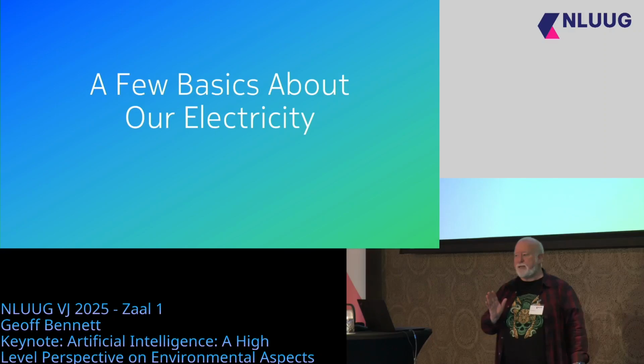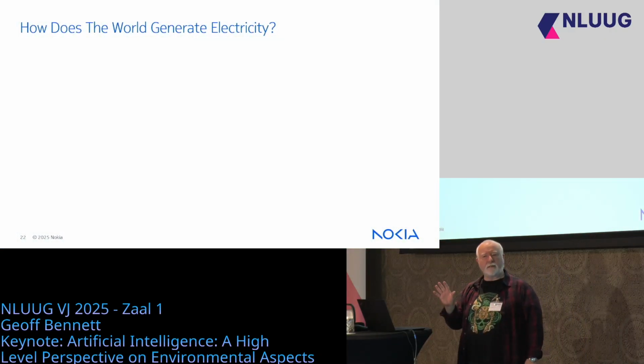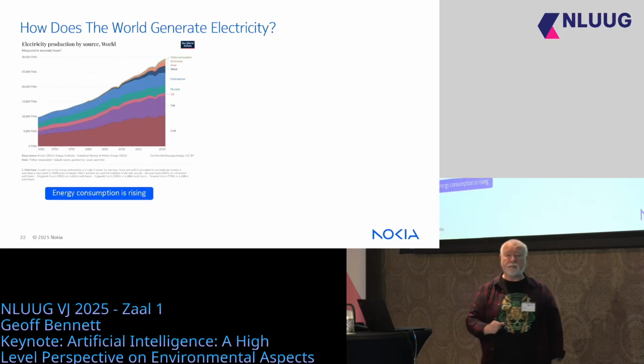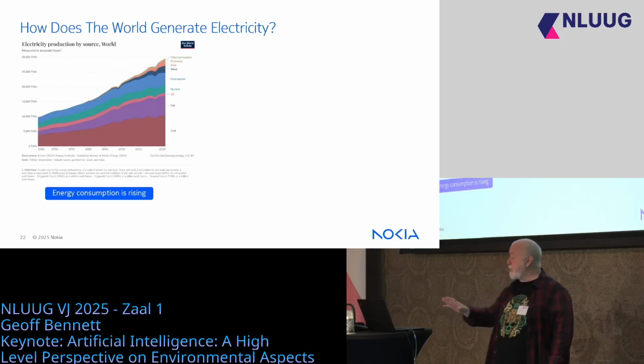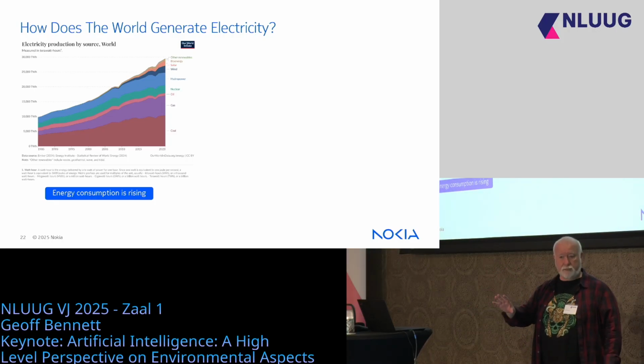So just a few basics about electricity. How does the world generate electricity? We've got very good data on this. This is Our World in Data. And what you see is, obviously, a growing demand for electricity.